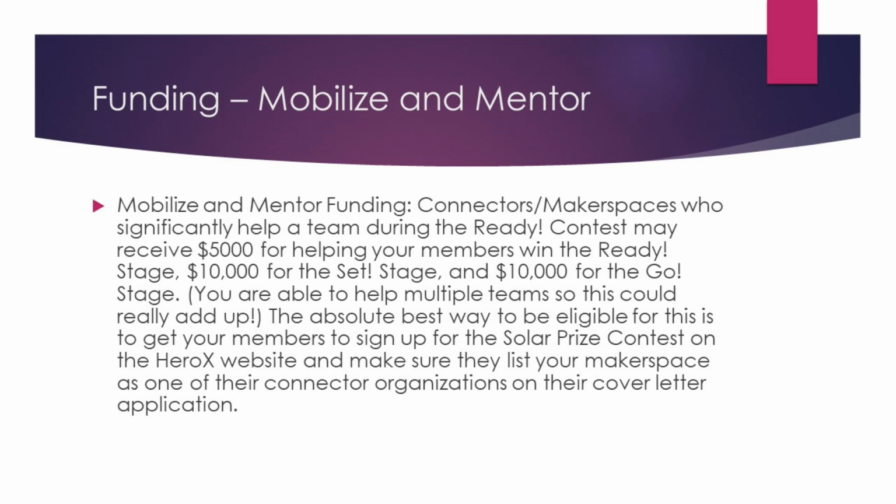The first part is the mobilizing and mentoring part of the competition for makerspaces. Any connectors or makerspaces who significantly help a team during the Ready contest may receive $5,000 for helping your members win the Ready stage. So if you had 3 teams enter from your makerspace where you help them with, you know, either filming their video or training on how to use certain equipment, that kind of thing, if they list you on their cover letter, then you'll get $5,000 times 3 if they won the Ready stage.